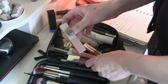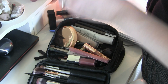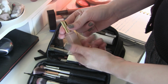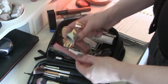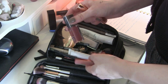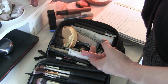This was also a lip product or a lipstick I used only once or twice. This is from Makeup Mecca in the shade Naked. It's just a nude shade that I really do like, but I'm going to put that back. And I used this Sigma lip oil in All Heart. I used that one quite a few times. I really like these lip oils, but I'm going to put this one back as well.